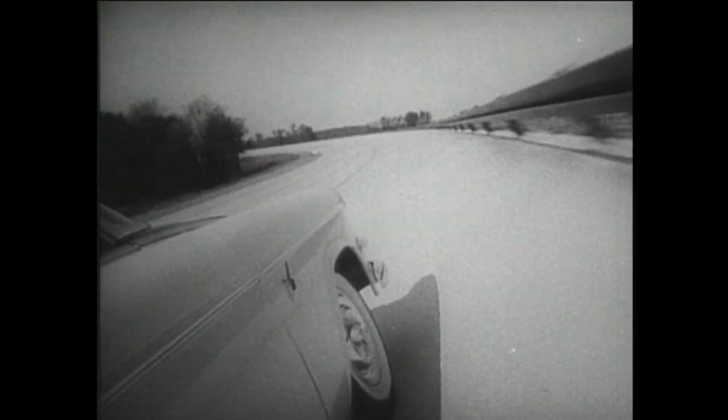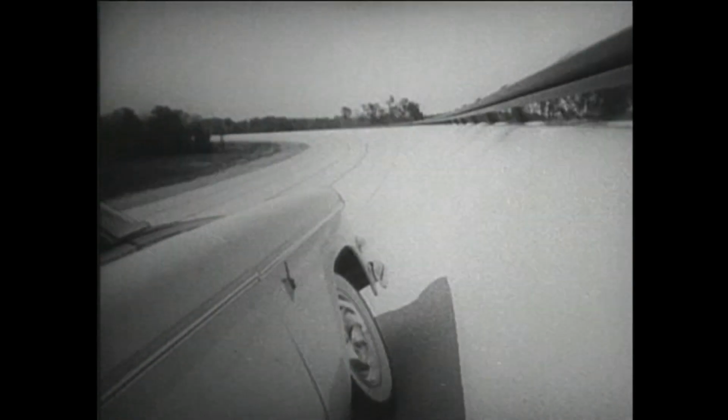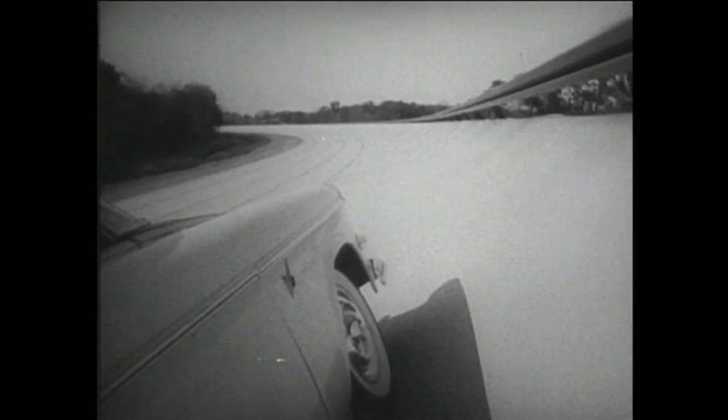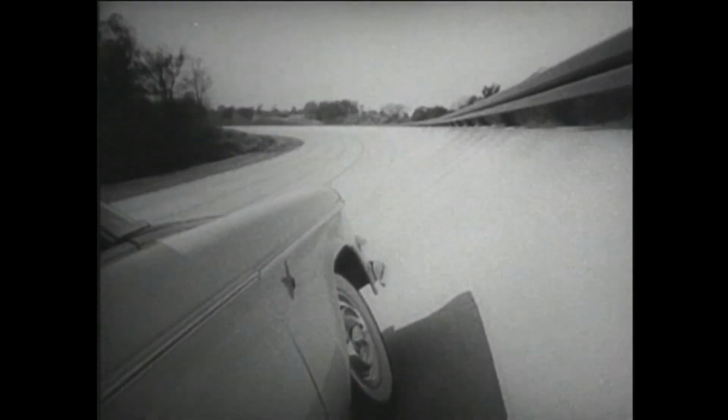You're looking out the window of a new Dodge as it speeds the test track. See how the wheel bounces over the rough pavement. But now, notice how smoothly the fender rides above it. That's because exclusive Oriflow shock absorbers and Dodge coil springs take up those bumps before they ever reach the chassis to cushion your ride as no other medium-priced car can.